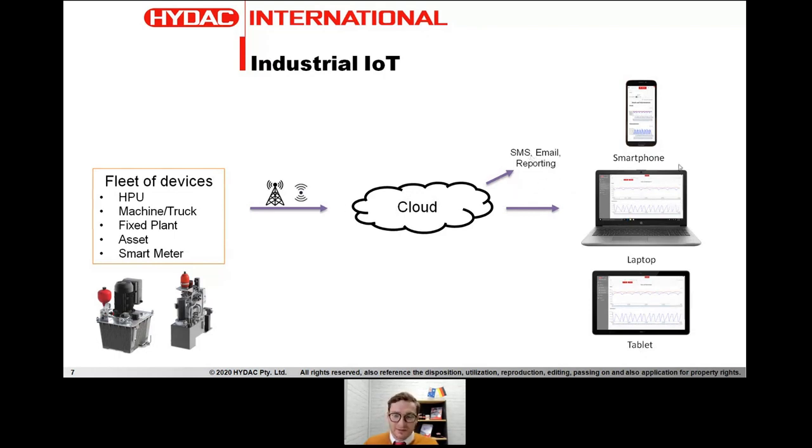So the data is stored there, and then we can view the data of an asset or a device or anything like that. So we connect a device to the internet and display the information to you in a particular way that you want, either on a smartphone, laptop, tablet, via email, reports, or anything like that. So that effectively is an industrial IoT application.